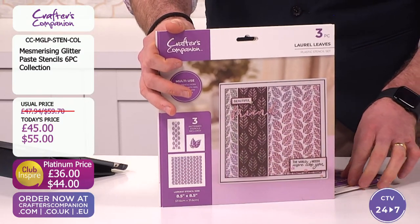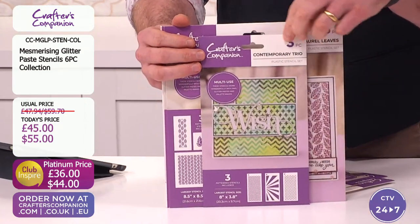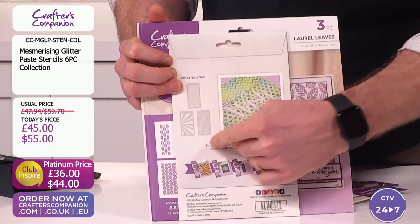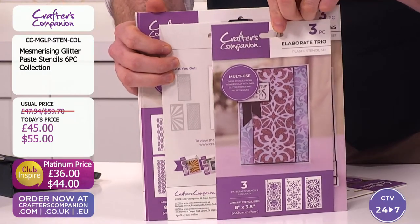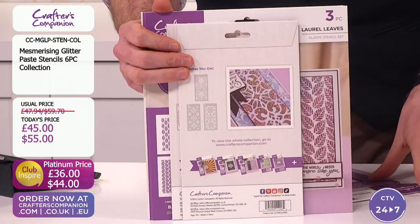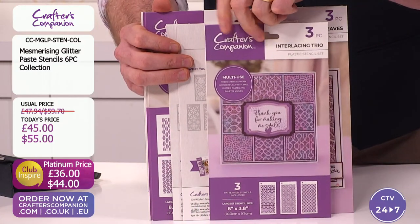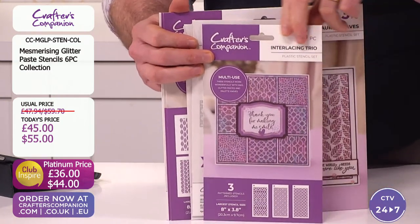And then you're going to get your, well, these are pretty much 8x4 in size here, three sets of each. So you've got your contemporary trio. That one actually is going to work really nicely with your sun rays that I just showed you a few moments ago. But then you've got sort of like a rickrack design in there, and you've got your stars included in there too. Your elaborate trio is more about the sort of swirls, vintage designs, elaborate designs, if you like. And then you're also going to receive your three pack of the interlacing trio, which is beautiful, decorative, detailed designs that sort of interlock as well. And again, those are the three which are 8x4 in size.